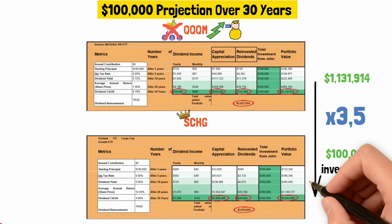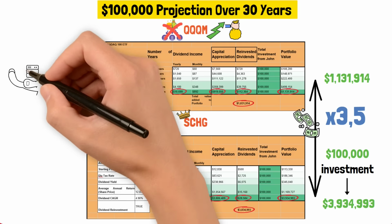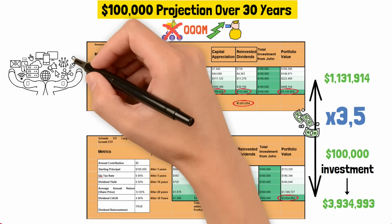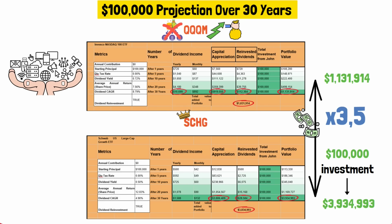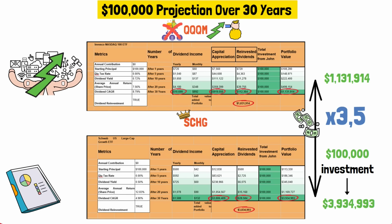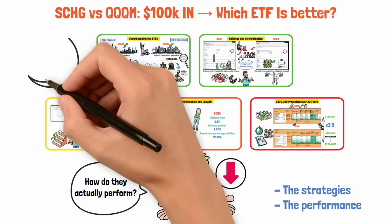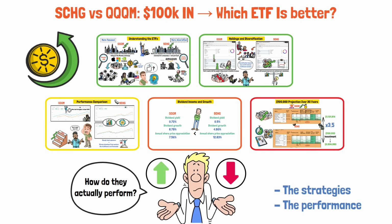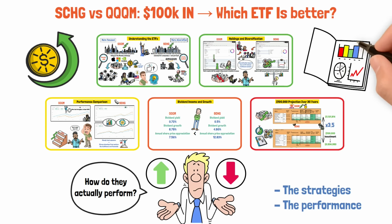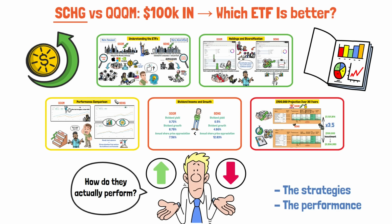It's a fundamental difference in how these ETFs build wealth. QQQM leans heavily into tech and delivers solid performance during strong bull runs, but SCHG's broader exposure gives it the edge over time. It compounds more consistently across different sectors, smoothing out the ride and boosting total return. If your focus is on long-term capital appreciation and maximizing your portfolio's future value, SCHG is the stronger pick.